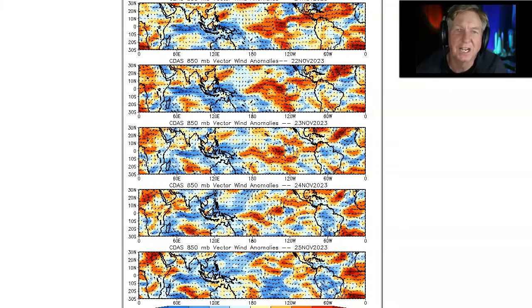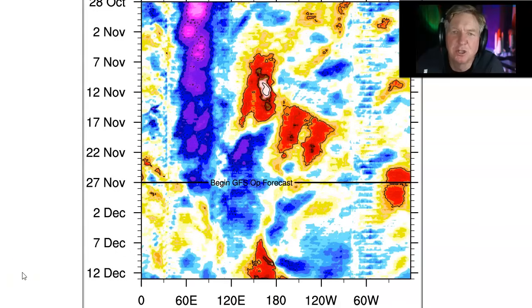Let's go look at the forecast. 850 millibar zonal wind anomalies for, what is that? Oh, back about a month out, and then the GFS model giving us its projection for the next 2 weeks. Now let's get oriented here. Date line right here. This is the whole plan on one chart. The oranges and reds are westerly anomalies. The blues are easterly anomalies. You see this just massive easterly anomaly pattern here over the Indian Ocean.